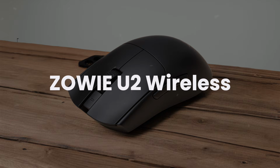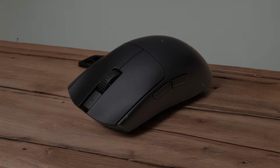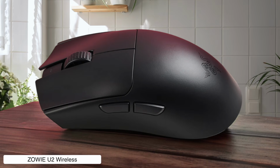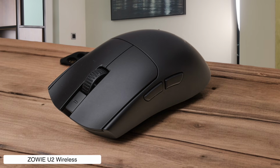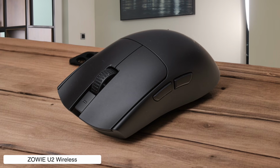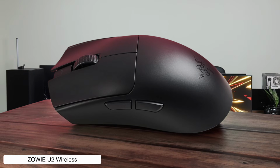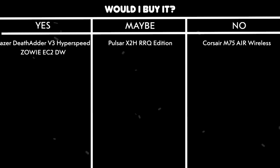Zowie U2 wireless. This ambidextrous oddball has a unique thumb curve that's more confusing than the CS2 ranking system and weighs 60 grams, which is heavier than some competitors, but lighter than my expectations. The coating attracts fingerprints faster than a crime scene and only goes up to 1000 Hz polling rate, making it feel like you're driving a Ferrari with a speed limiter. Would I buy it? No. It's like buying a sports car that can only go 55 miles per hour. Technically functional, but why would you when better options exist?